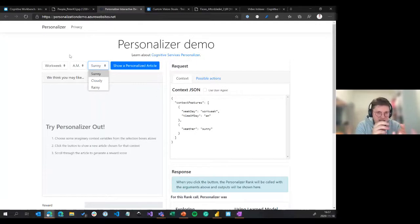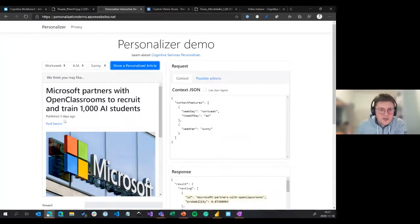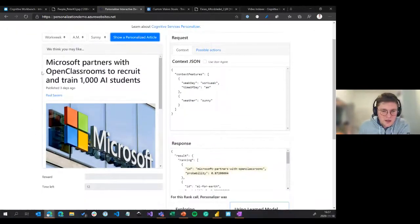The important thing is that you experiment with things. Maybe it's not relevant what exact day of the week it is, but rather, as they have shown here, is it a work week or is it a weekend? And now I'll be shown a personalized article. Then it thinks that, yeah, this article seems to be relevant.